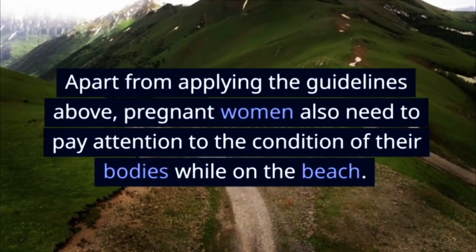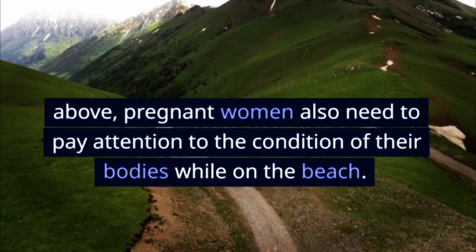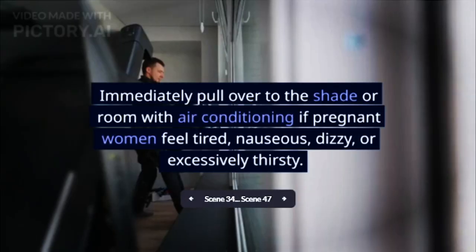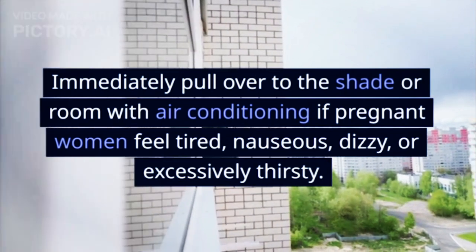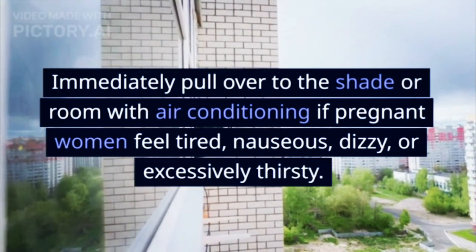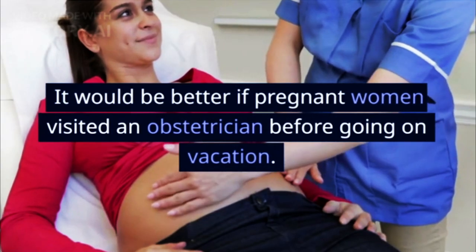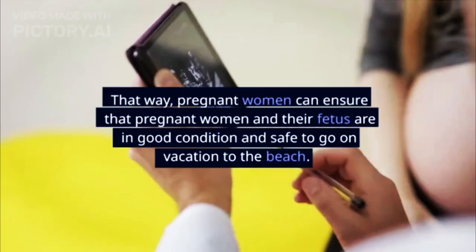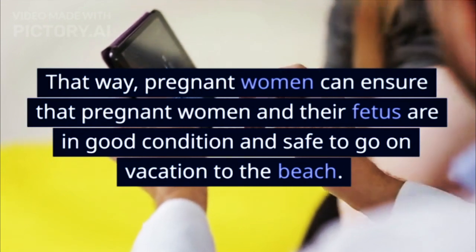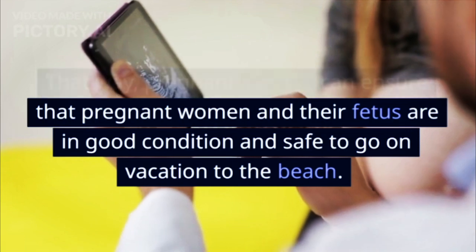Apart from applying the guidelines above, pregnant women also need to pay attention to the condition of their bodies while on the beach. Immediately pull over to the shade or room with air conditioning if pregnant women feel tired, nauseous, dizzy, or excessively thirsty. It would be better if pregnant women visited an obstetrician before going on vacation. That way, pregnant women can ensure that they and their fetus are in good condition and safe to go on vacation to the beach.